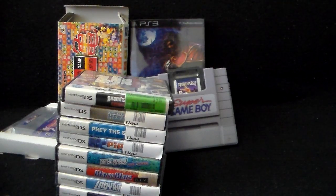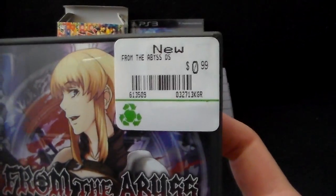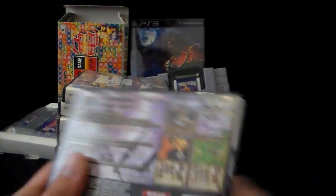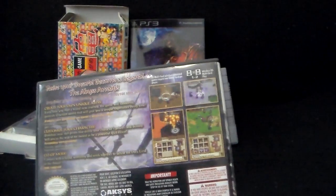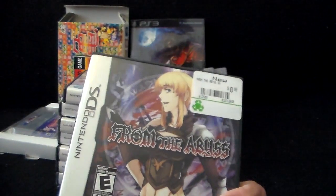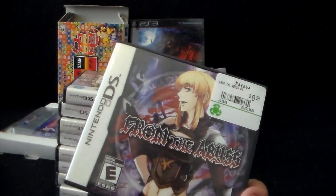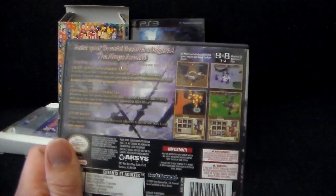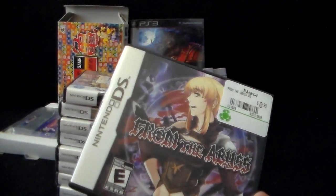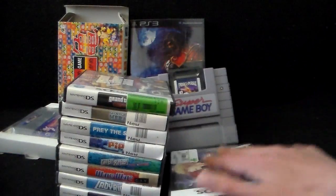Next up is a game I actually did start playing. It is From the Abyss. That's a buck, yes. This is kind of like Secret of Mana, but from what I've been hearing, all the levels are randomly generated. Almost like a roguelike in that regard. There's actually From the Abyss spin-off games on the 3DS eShop, which kind of got me wondering about this one. It's basically like Secret of Mana style fighting, so if you like that game, and I'm sure most of us do, you might want to give this one a shot, especially if you buy it for $1. Nice.